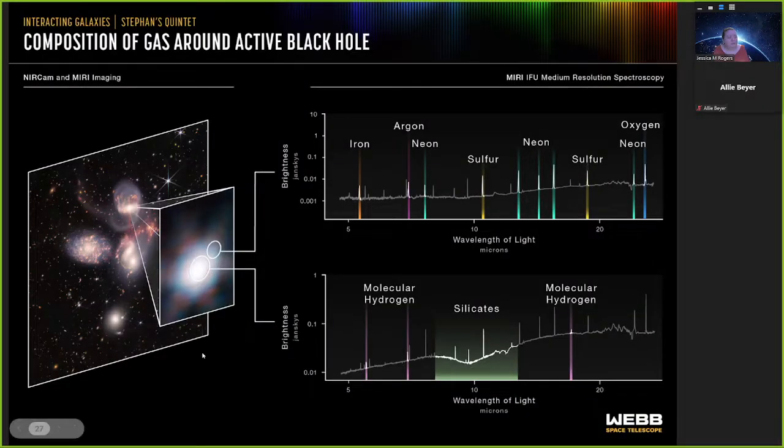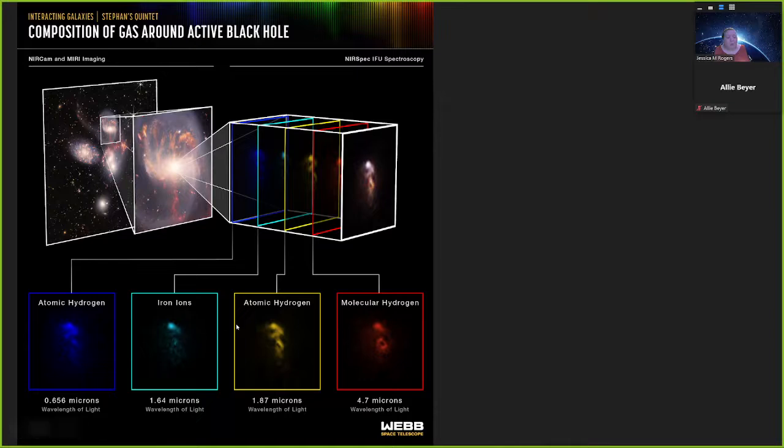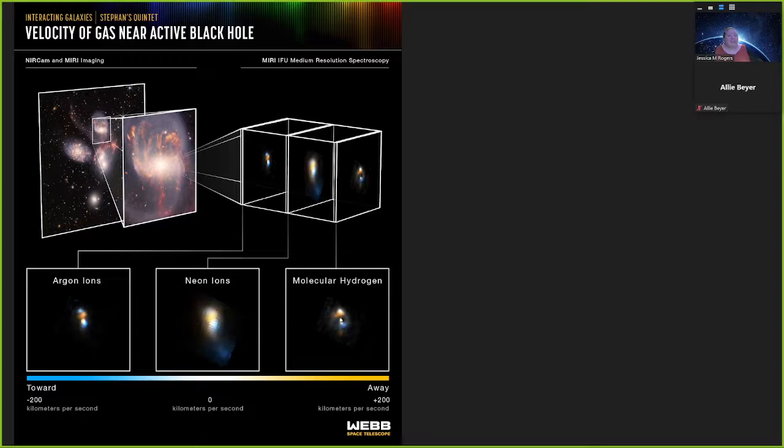And they were able to get a detailed look at this gas and dust that's surrounding this supermassive black hole. So much so that we can see what types of gases there are in those gas clouds. We're able to see how the composition differs a little bit, depending on where you look. We're able to trace out where specific gases are. And we're able to see how fast it's moving. So we can tell how fast that stuff is spiraling into that supermassive black hole at the center. So much information that we're able to get here.